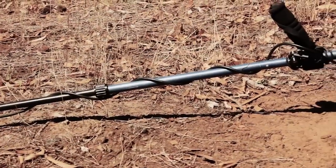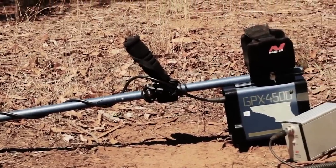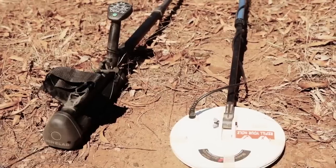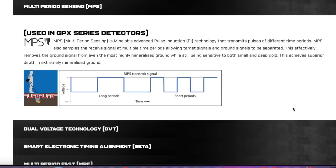Through his work, the concept of multi-period sensing, MPS, metal detection technology was invented, and in 1996, the first MPS product was launched. So the video just said MPS came out in 1996, but this is interesting. MPS, multi-period sensing, is Minelab's advanced pulse induction technology that transmits pulses of different time periods.